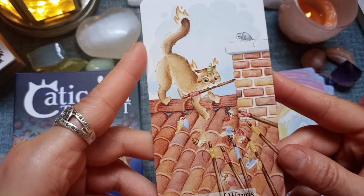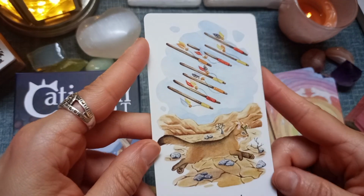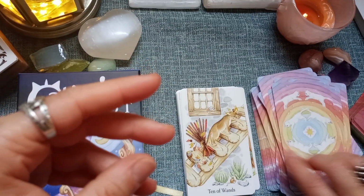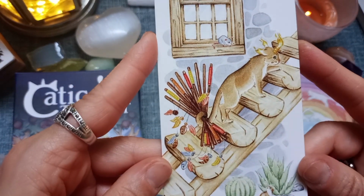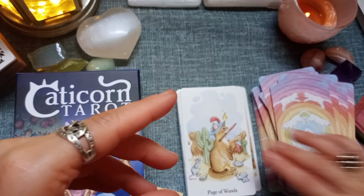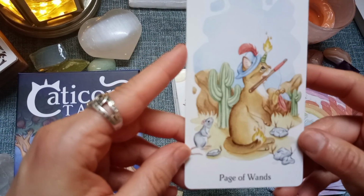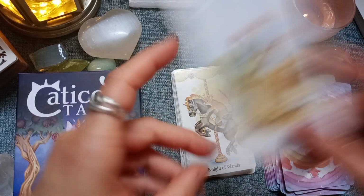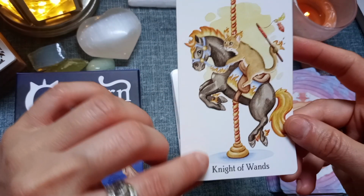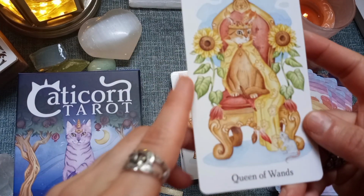Seven of Wands. Eight of Wands. Nine of Wands. 10 of Wands. Pretty hard to transport all those wands with your tail. Page of Wands. Knight of Wands. I love these horses on the merry-go-round, like for the Knight of Cups.